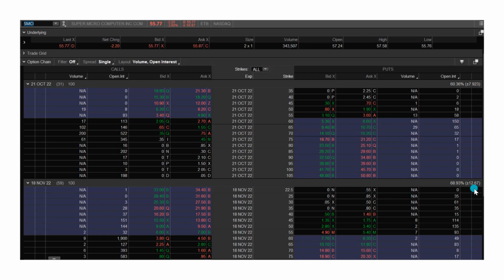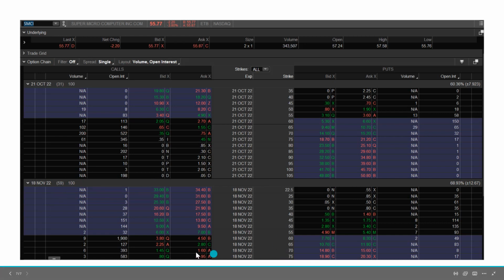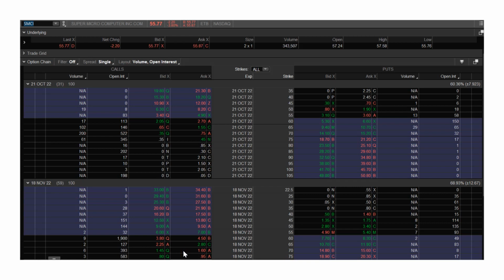So let's just say this is $12. So the expected move is going to be $12 higher and $12 lower of this price. We need to make the decision, is that fairly priced? Is that enough movement priced into SMCI over the next 59 days, or not enough movement? Right here, these 70s, these are my favorite.